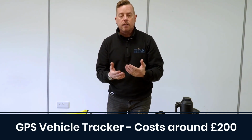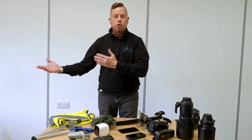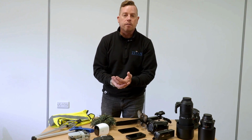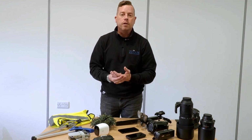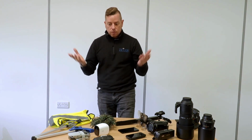They negate you having a loss because you always have that vehicle under control. However, drawbacks: they don't tell you where the person who's driving it has gone. So you need to be fairly close to the vehicle, but you can be out of view. So they're good when your exposure's getting high and that sort of scenario.